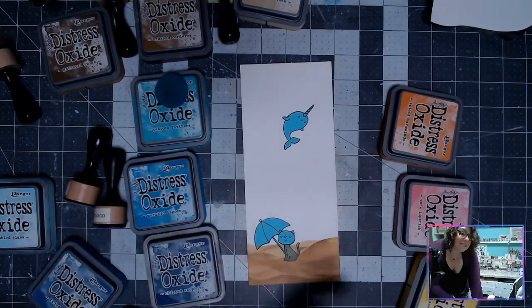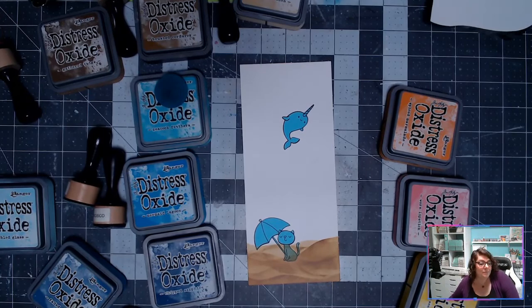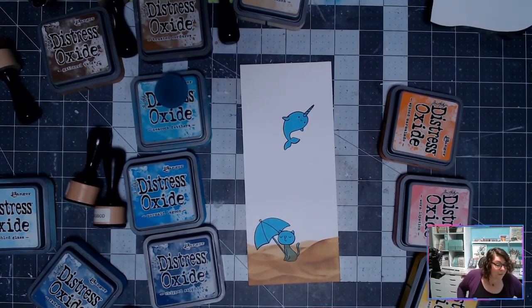Okay, I'm getting a ton of colors right now, and the reason is I'm waiting for an order from Simon Says Stamp. It's been 2.5 weeks, but it feels like 2.5 years. Oh no. I need the speckled egg. Yes, I need it too.